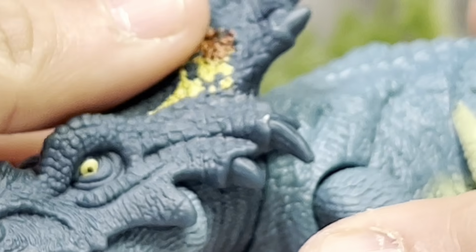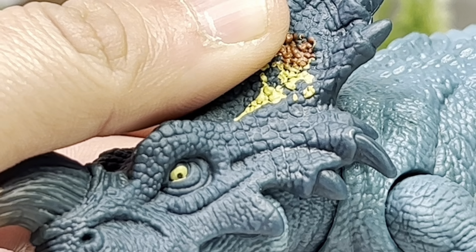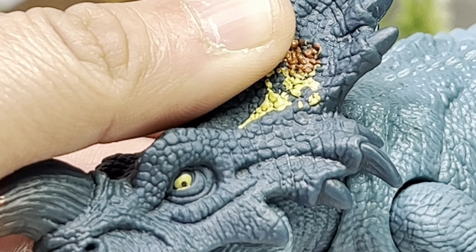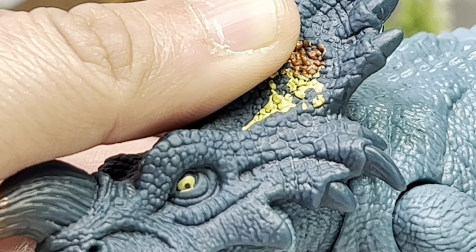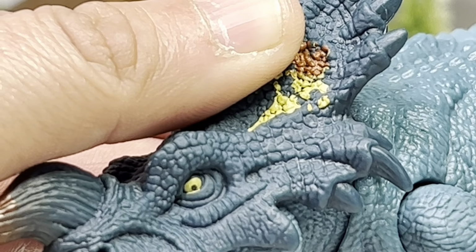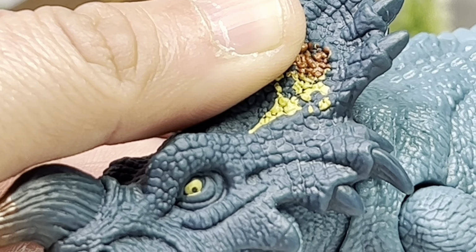And then come over this side. Yep, there we go. There is the classic misprinted eye that plagues so many Mattel figures. It's been a lot of people's number one quality control complaint about Mattel with the eyes. It just never seems to get better. And every time I find a friggin' rare figure, the eye is always misprinted.